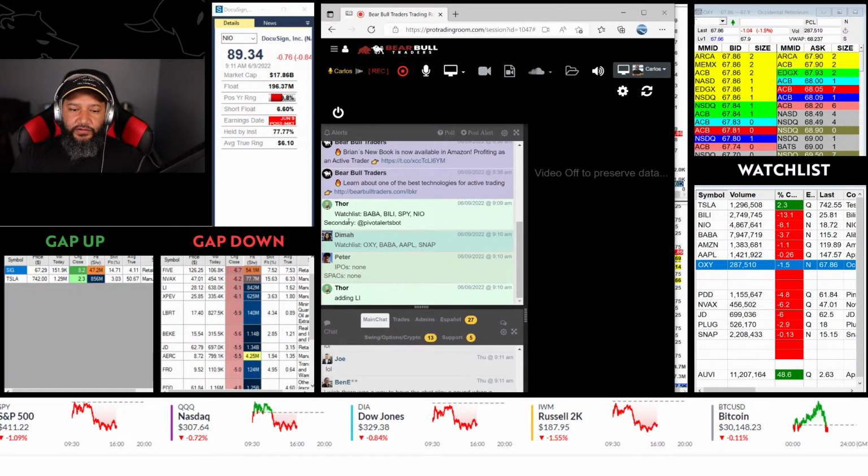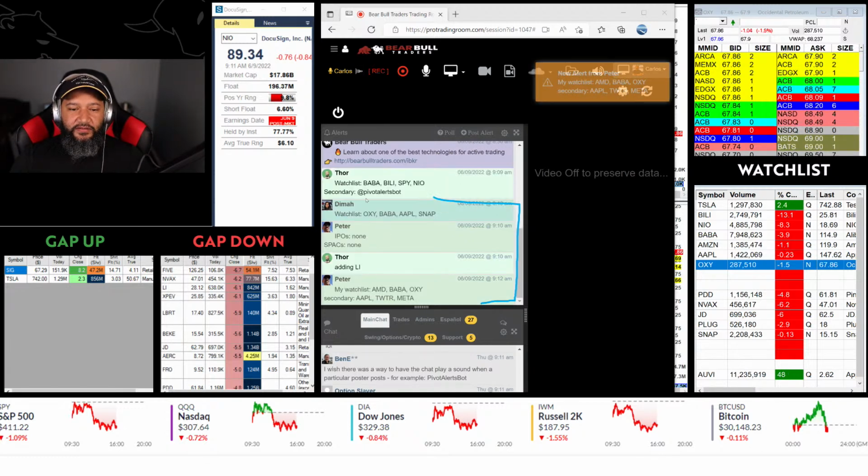Here it is, guys. So everybody's green this morning. I never noticed that, but looks like Thor, Baba, Billy, Spy, and Neo. Secondary list, the Pivot Alert Bot. So take a look at that.